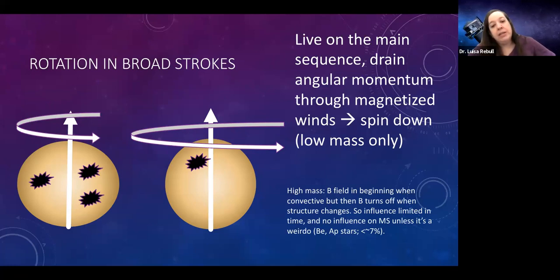So Herbig Ae/Be stars are already well on their way to the main sequence, and so they're not completely convective anymore. And so they might have magnetic fields, but the topology, we're not entirely sure. Is it dipolar? Is it something more complicated? How many spots do you expect? So it's complicated. And in order to get the rotation rate, you need spots. And so if you don't have spots, then you can't get the rotation rate. You can't do the same kind of analysis.